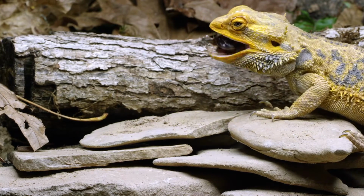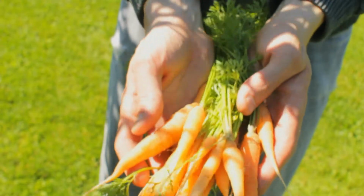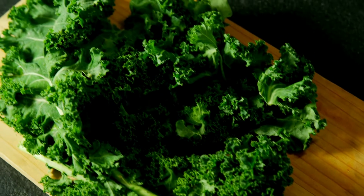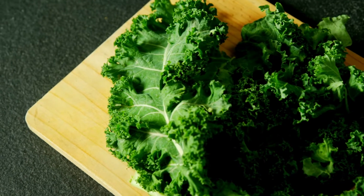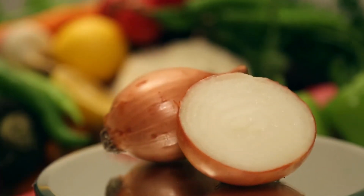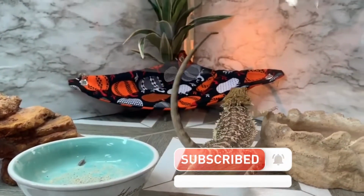For juveniles, 50% insects such as crickets, dubia roaches, hornworms, superworms, and 50% plant matter: dark, leafy greens, squash, carrots, etc. For adults, 90% plant matter, 10% other. Bearded dragons like leafy greens such as kale, and colorful vegetables such as peppers and carrots can make a salad more appealing to your beardies. Grating vegetables can provide different textures for them too. Avoid acidic foods such as onions, as these can cause stomach upset, and always include a big bowl of water in their vivarium. Both food and water should be kept on the cool side of the tank.